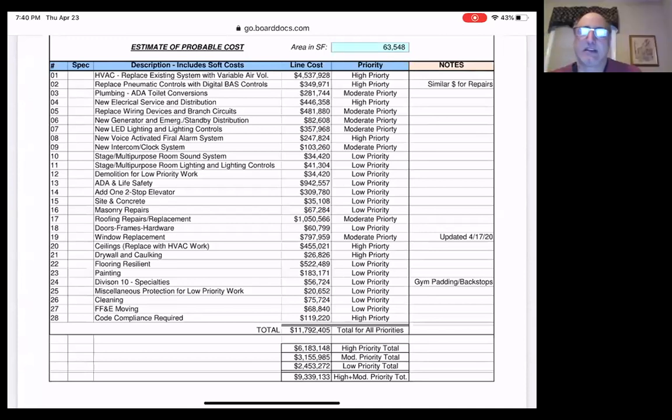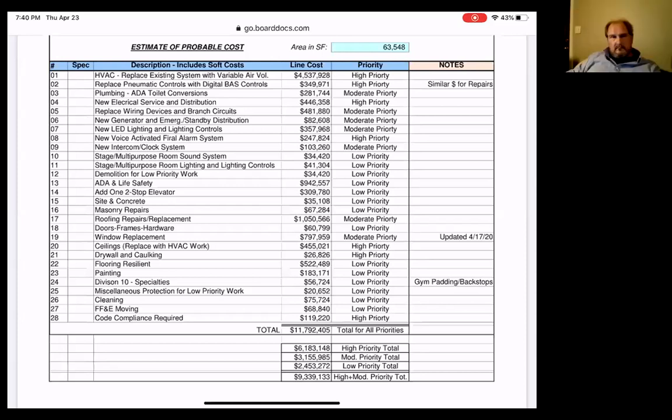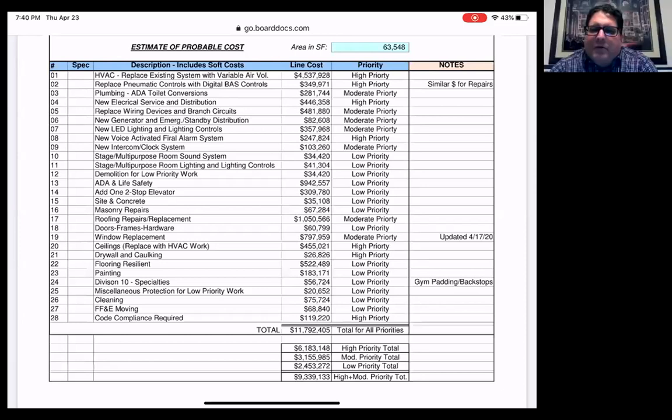Right. I understand. What I am telling you is that the intention was that we broke out replacement of pneumatic controls just so that we had a target for that amount of money that might be spent if you were keeping the building longer and you wanted to do something with those controls, without taking the big step of, right.